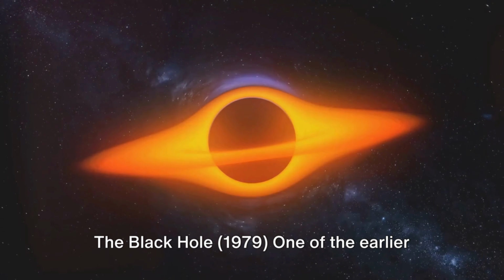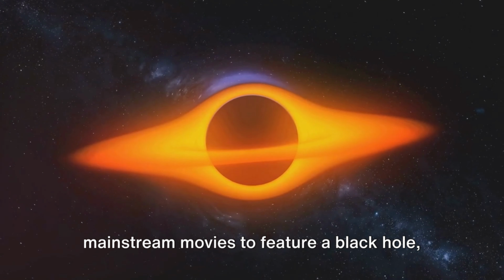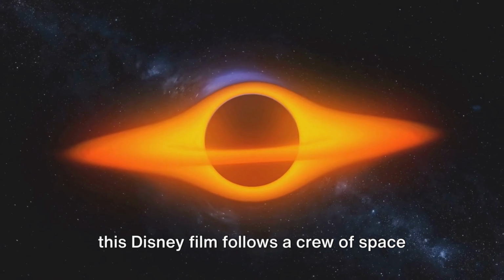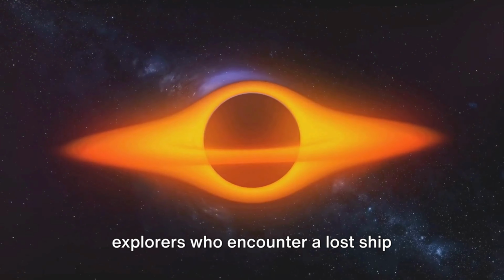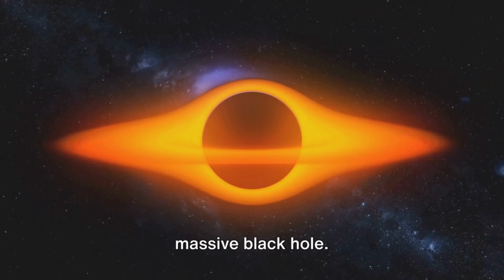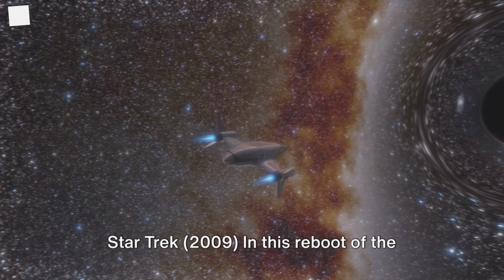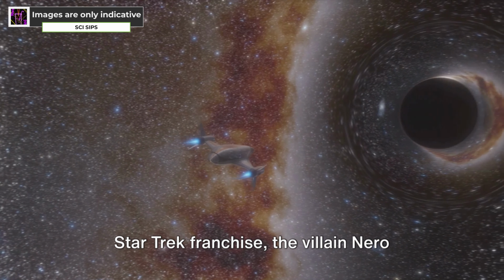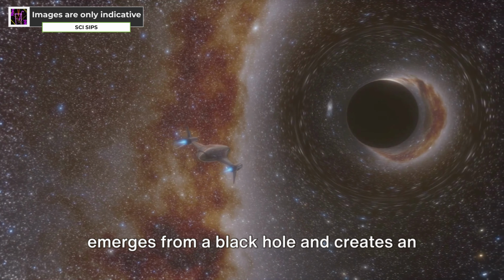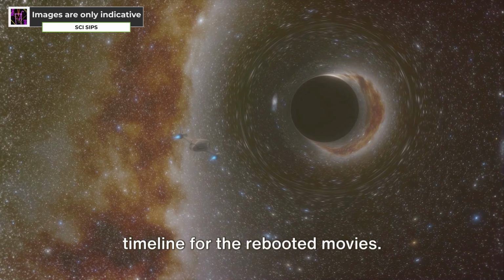The Black Hole, 1979. One of the earlier mainstream movies to feature a black hole. This Disney film follows a crew of space explorers who encounter a lost ship trapped in the gravitational pull of a massive black hole. Star Trek, 2009. In this reboot of the Star Trek franchise, the villain Nero emerges from a black hole and creates an alternate reality, setting up the new timeline for the rebooted movies.